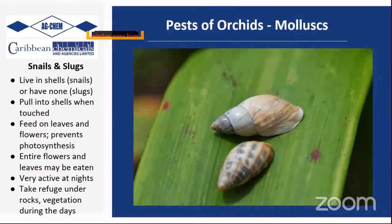Orchid farmers out there know also that slugs and snails especially love orchids. And the destruction that a single slug or snail might wreak on an orchid plant in one night: you might have 6 or 7 beautiful, healthy leaves, and by the next morning, 2 of them have been completely destroyed. Now, snails have shells, and the slugs don't have shells, but typically you would see them feeding on the leaves and flowers, and this would prevent the plant from being able to effectively carry out photosynthesis. And they may even eat the entire flowers and the leaves.